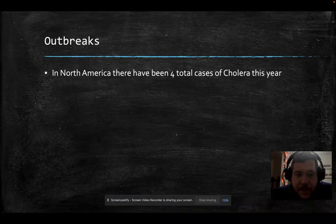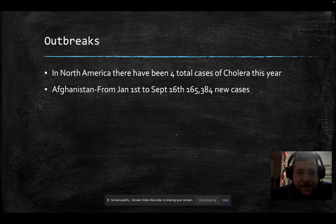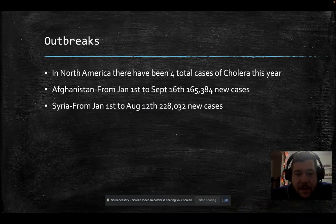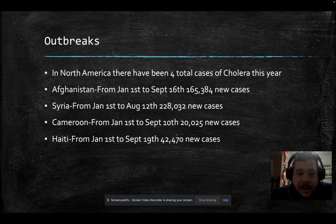So, like in North America, where we're fairly well developed, we have ways to treat water. There's not a whole lot of feces that's getting into drinking water and water that we use every day. There's only 4 total cases this year. Now in Afghanistan, up until September, there's been 165,000 new cases. Syria, 228,000 new cases. Cameroon, 20,000, and then Haiti, 42,000.